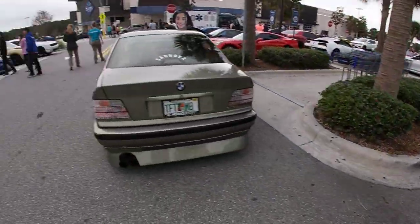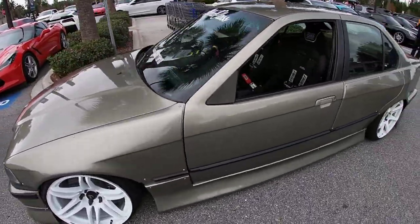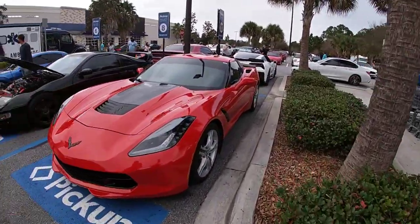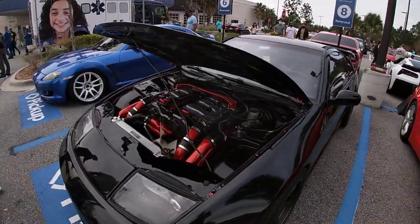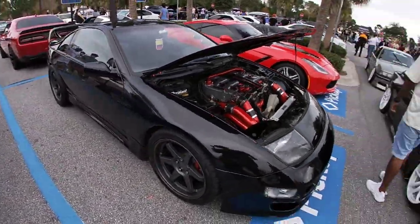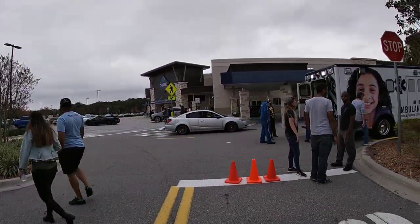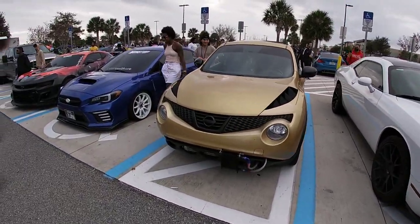Look at the RS3. Oh, I gotta wrap it up because cars are starting to leave. Oh, look at the BMW 3 Series. Oh, these are drift cars. C7. Z32. Wow, these twin turbos, man. Wow, the 300Z. RX-8. Challenger. You see, cars are starting to leave, so I want to start wrapping it up and heading out so you guys could see the cars leaving.